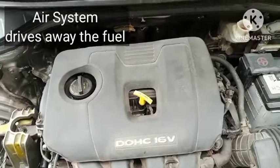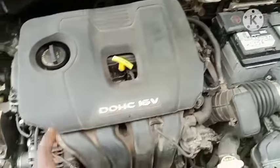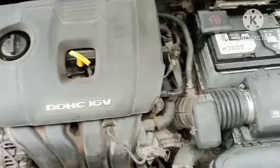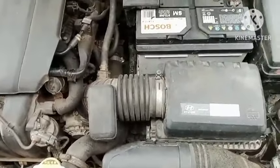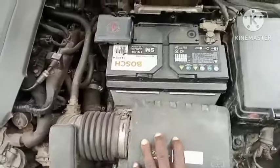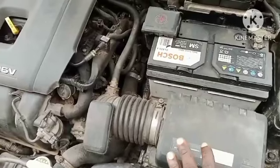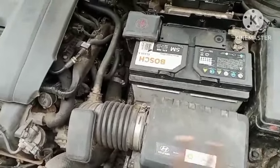Now, what are some of the air systems? The number one thing you have to take into consideration when your vehicle consumes more fuel is this guy here, the air filter. I don't know the type of vehicle you are using, but what I'm demonstrating here applies to all fuel vehicles, any vehicle that uses fuel. So number one is this guy here.